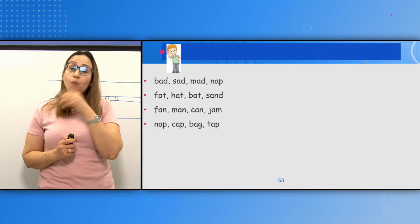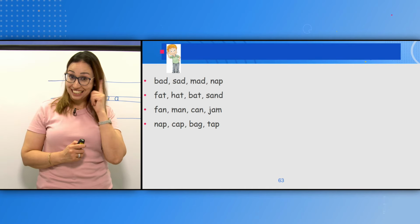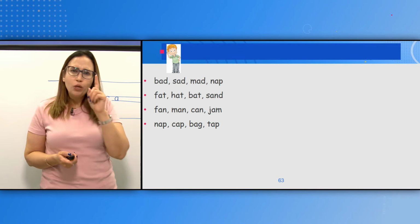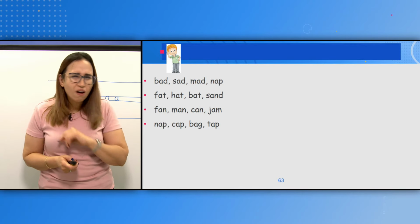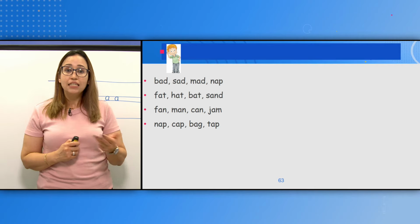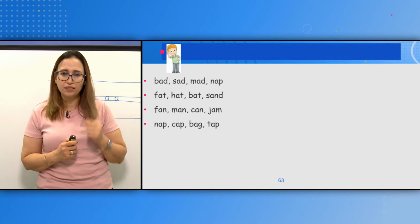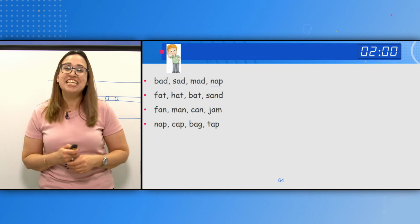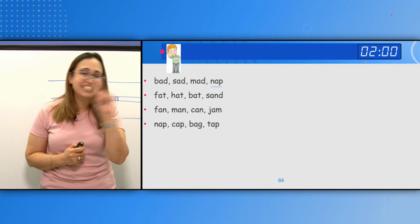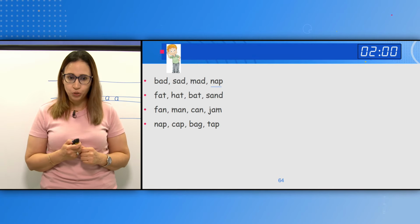Now, here we have an exercise. The first one, I want you to listen very carefully. We have bad. Listen. Bad. We have sad. We have mad. And we have nap. Which word sounds different? Doesn't belong? Again, I will read the words. Bad, sad, mad, nap. So which word doesn't belong? Is different? It sounds different. Very good. It's nap. Very good. What I want you to do now is to look at the other lines and choose one word in each line that sounds different. It isn't the same. It is not a rhyming friend. I'll give you 2 minutes to do so. Think very good.